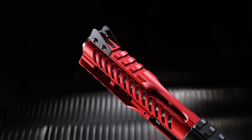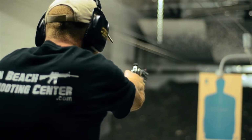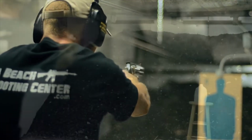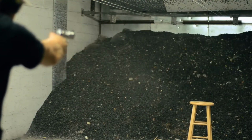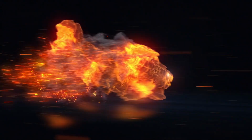Tonight, we're stepping into that world, the arena where wheel guns flex more muscle than many long guns. These revolvers aren't about compromise. They're about overwhelming force, delivered in a handheld package.